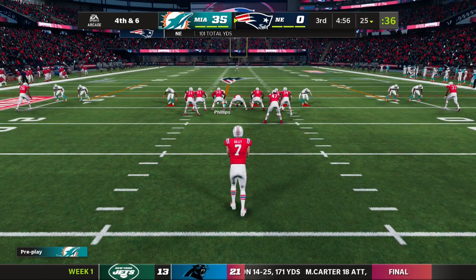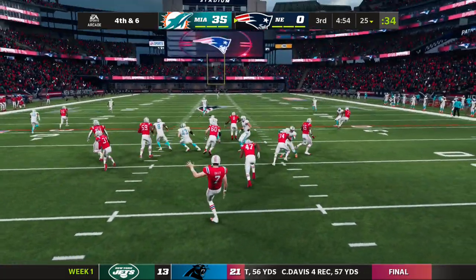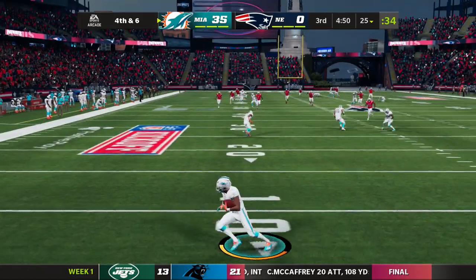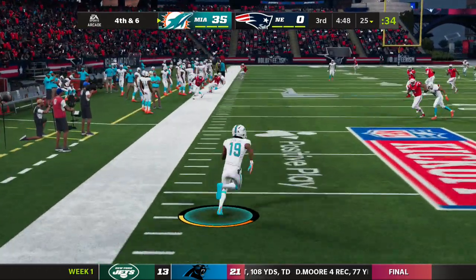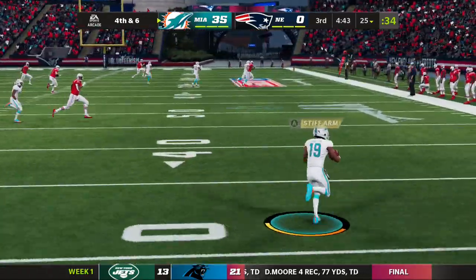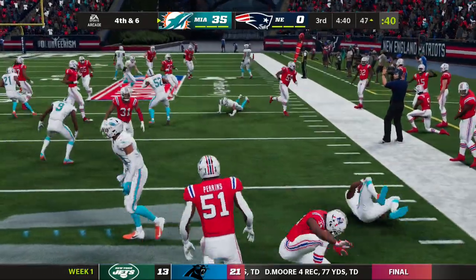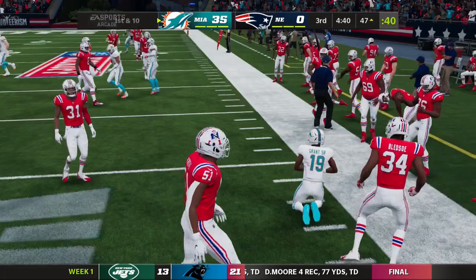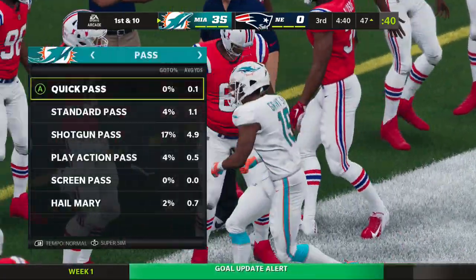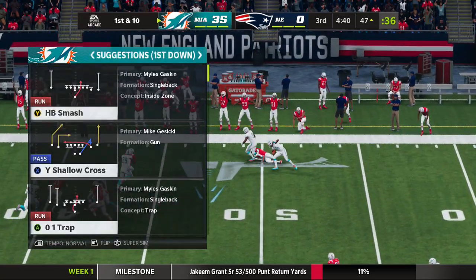The Patriots send out their punter. He's been one of their few bright spots so far. He steps into this one, and this is a rocket. Here comes Grant on the return. Breaks through the contact. He had his sights on the end zone, no doubt, but is brought down after a huge return there. And the Dolphins will begin this drive in great field position, 1st and 10.